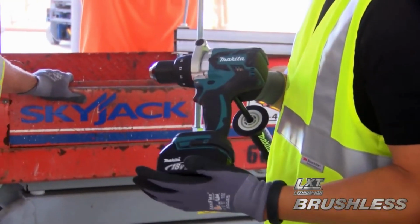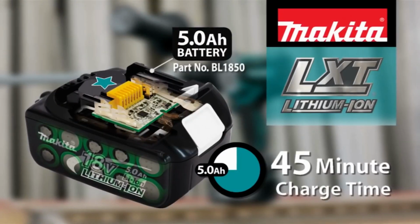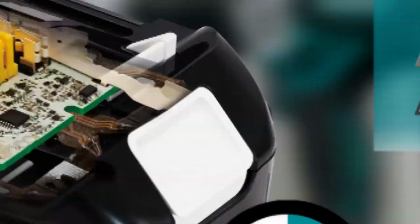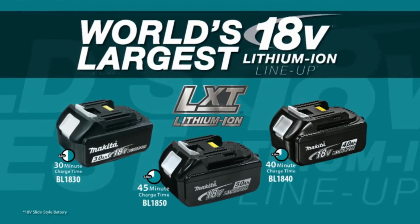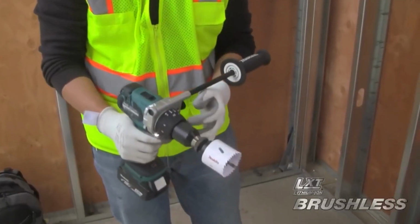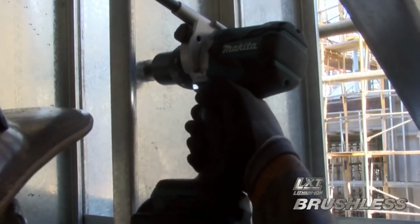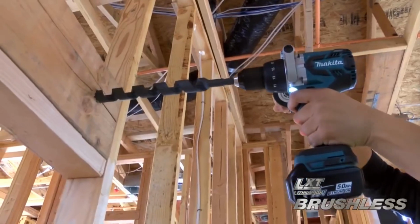And now, introducing the XPH07T, equipped with 5 amp-hour batteries. The latest innovation in Makita 18-volt LXT battery technology. The new XPH07T delivers unmatched performance with even more runtime.